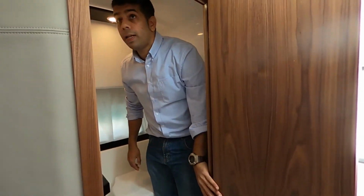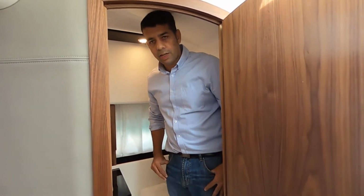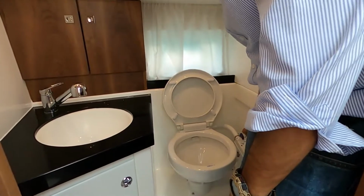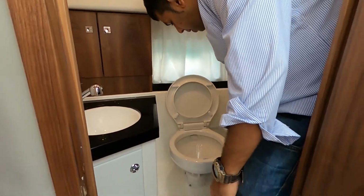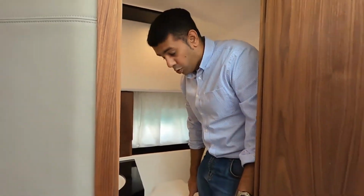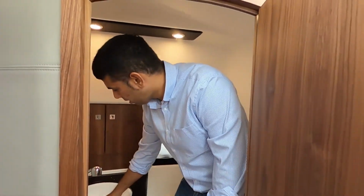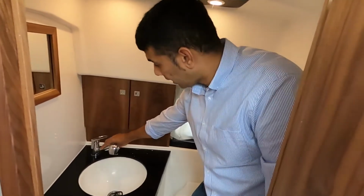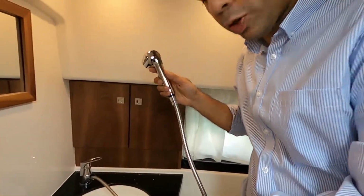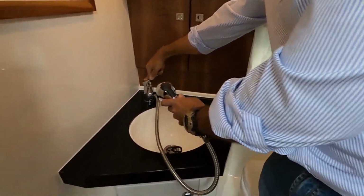So again, this is the toilet. It's okay, I can still stand here. It's good enough. This is a manual vacuum pump toilet that you can use. Of course, we don't want electric toilets, to ensure there's less maintenance. Here's the sink. This can come up and become a shower, so there's a space for showering.